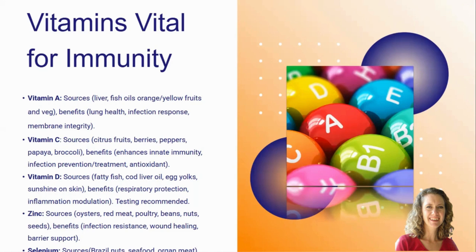Then zinc, sources of zinc. The best one is oysters. And then red meat, poultry, beans, nuts, and seeds. So often with zinc, you may need a bit of a supplement as well, because I don't think we eat things like oysters very often. Infection resistance and wound healing and barrier support. So those are the primary things that zinc is involved with.